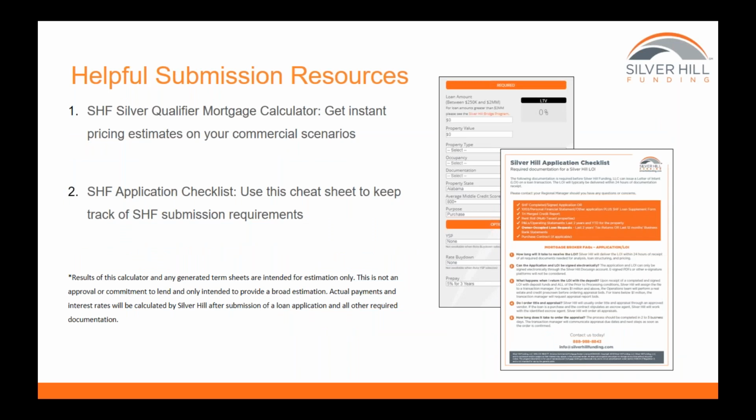So, some resources. Whenever you have a deal, it's good to run it by our pricing calculator to price it out, and then check with your account rep to make sure that you can understand where you're pricing the loan, how you should be structuring the loan, and that your account rep can then help you through some of the underwriting and some of the other cash flow questions that may come up along the way. So a good resource is the pricing calculator and our application checklist, which is available through our website.